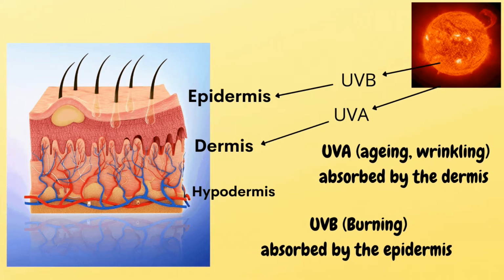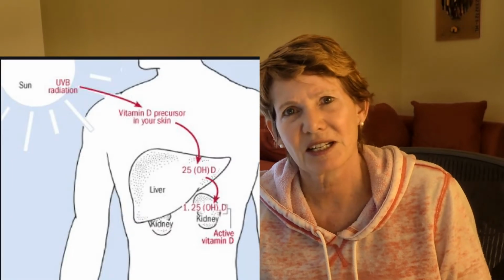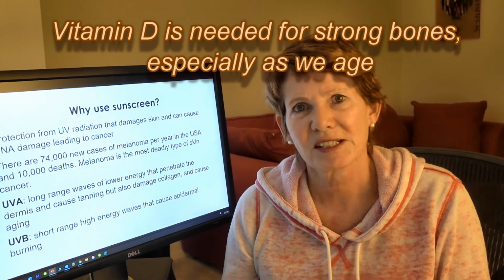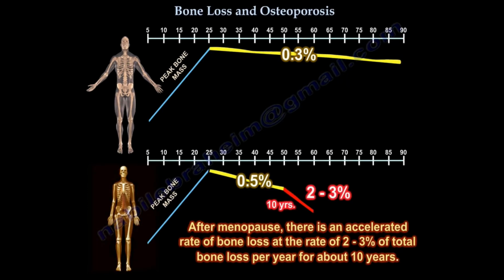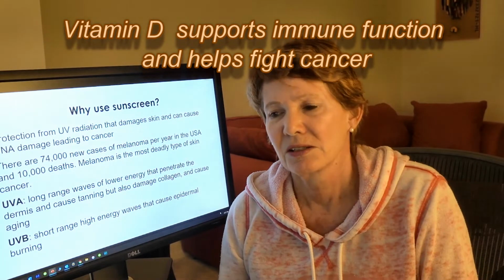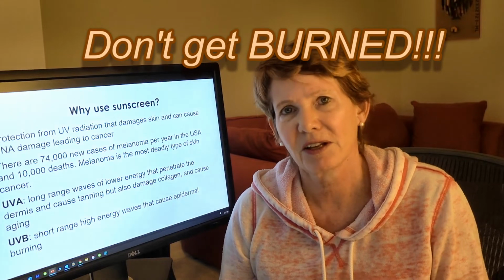So we all know that sun isn't all bad and that we can synthesize vitamin D from UVB rays. Vitamin D helps us absorb calcium from the intestines, which is good for our bones, and we get less able to absorb calcium as we age. A lot of scientific research has shown how important its antioxidant ability is for warding off cancer. So it's not a bad thing to have a bit of sun. But burning is definitely bad.